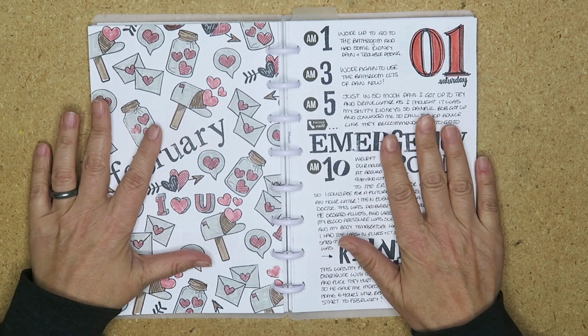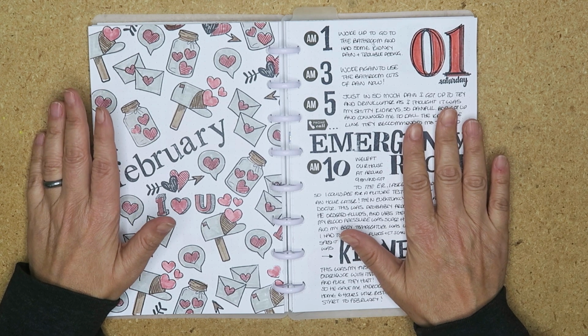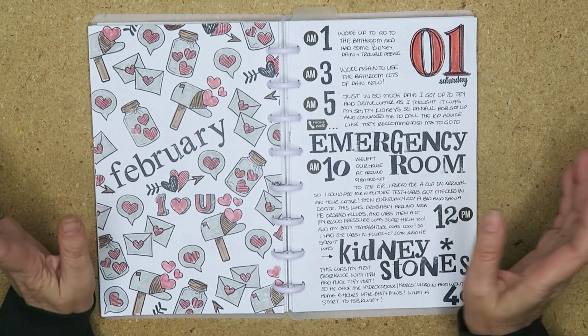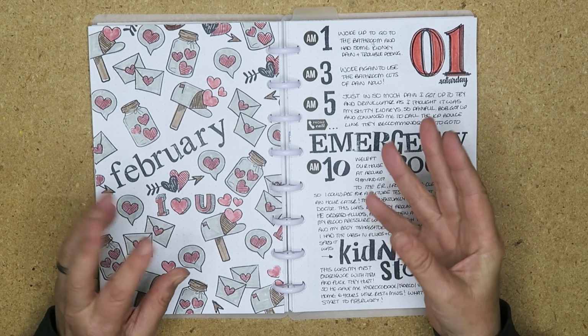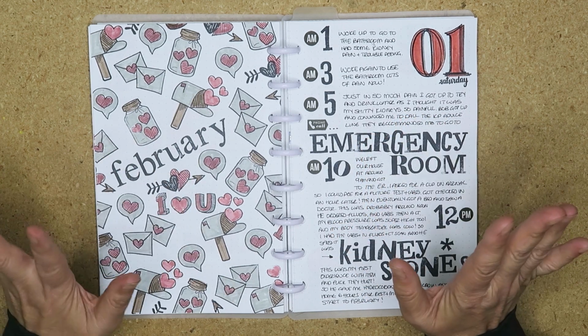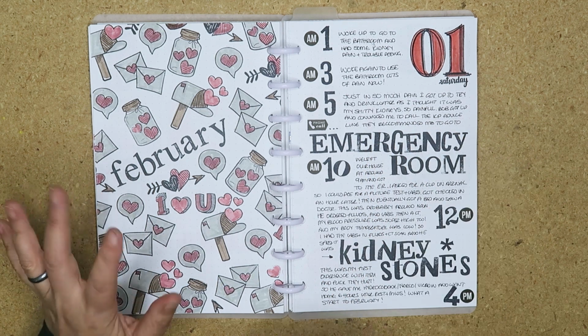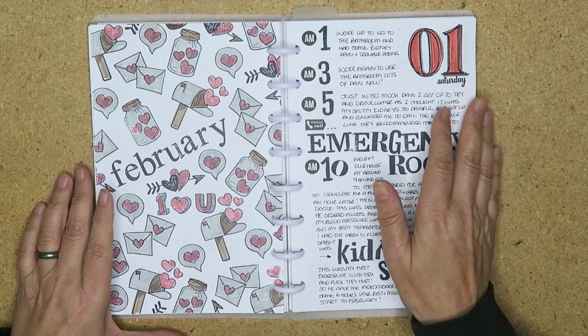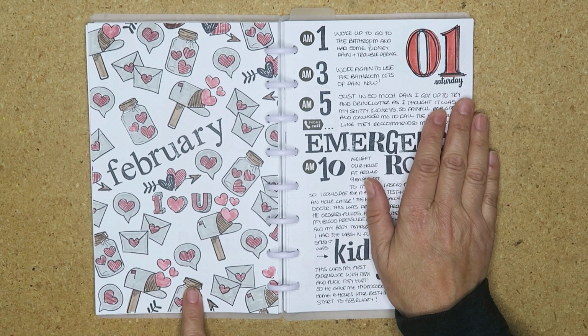This is going to be a flip through of February in my daily journal, and I'm hoping this reflection helps me figure out some issues that I'm having with this journal. So I'm going to do a little flip through and then we're going to discuss why it's not working. So for February, my cover page was stamped.